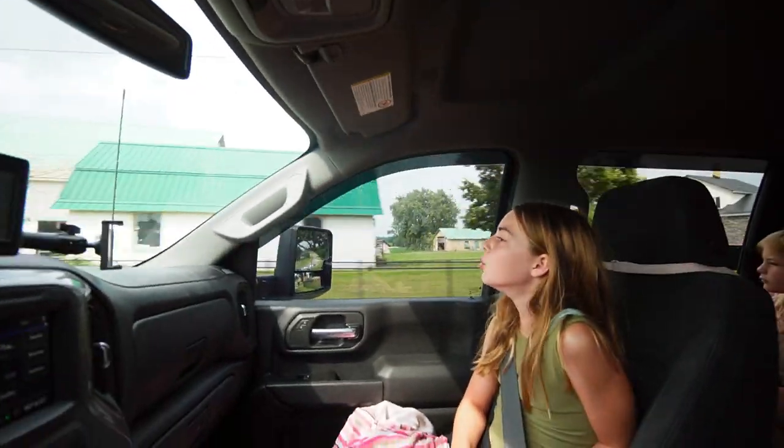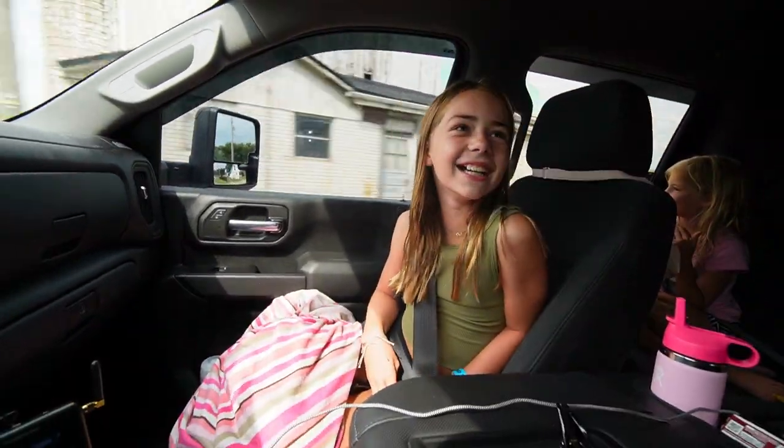This truck needs a wash so bad, and I'm going to do it right there. The RV needs washing too, but I'll save that for another time, probably not until we get home. And a cute farm. Some cows. Moo. I swear we didn't rehearse that.